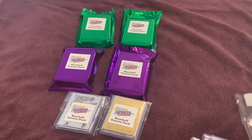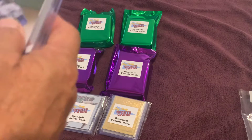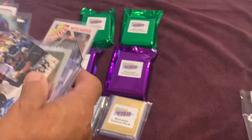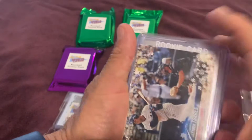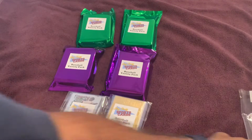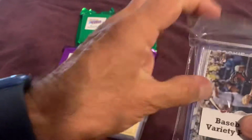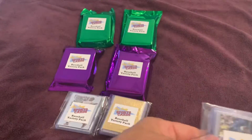So, this pack I will call the, what am I going to call this one? So that way I'll have it, the Gleyber Torres. This has got the Gleyber Torres rookie card in it, so this pack will be the Gleyber Torres rookie card pack. You've already seen what's in there. I'm not going to be mixing them up, so you already know what's in that $10 pack there.